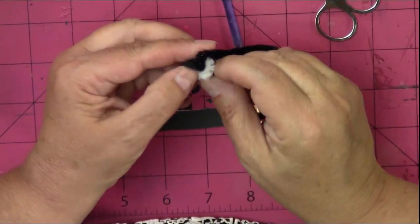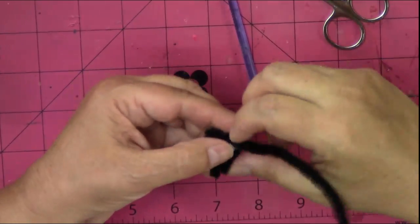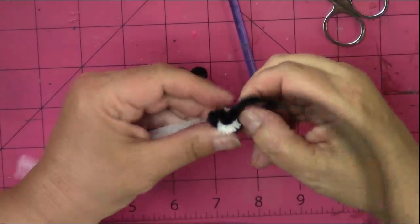Linda said she really likes the new ones. Very cute. Next time I come with the pipe cleaners, I'll show you how to make a movable teddy bear.